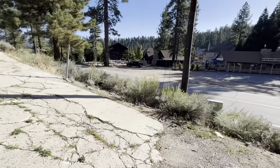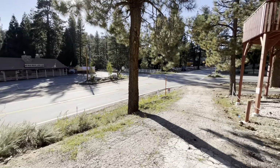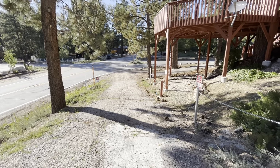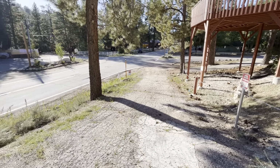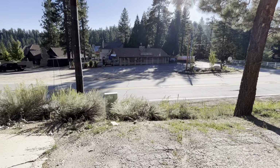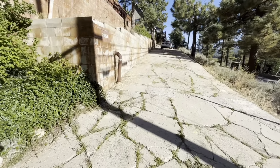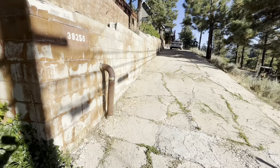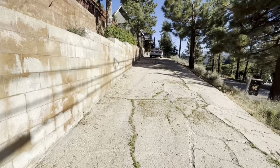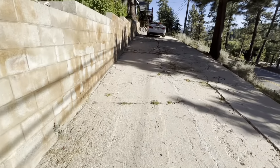We are over here in the beautiful town of Fawnskin, and our surroundings, so town of Fawnskin right here, walking distance to North Shore Cafe and some shops that they have. Right across the street right here, you have the famous Moose Lodge, where I hear lots of partying going on over there. And we are over at 39256 North Shore Drive.